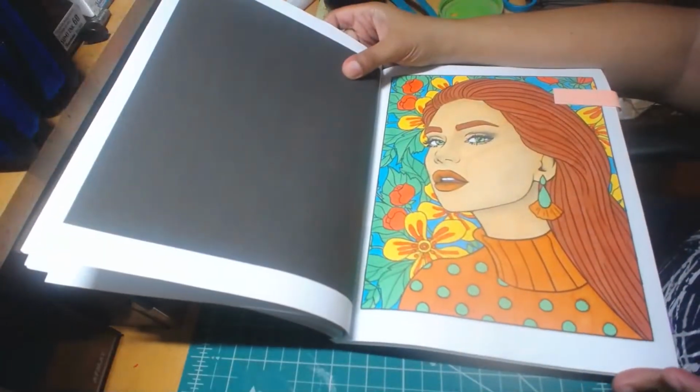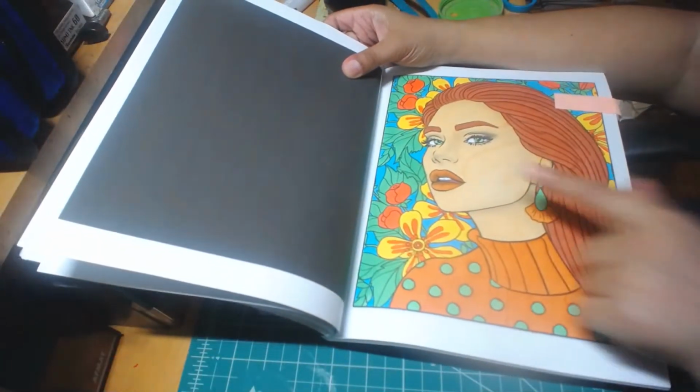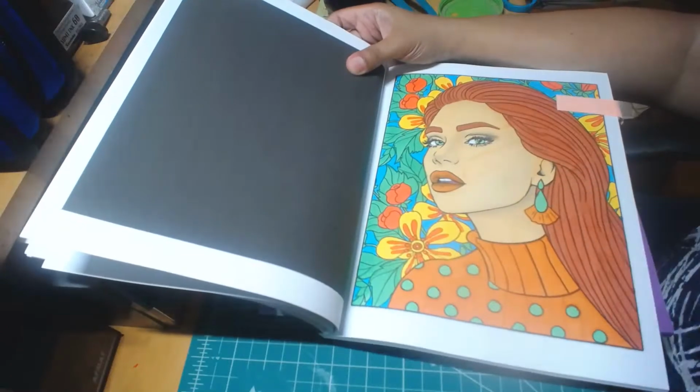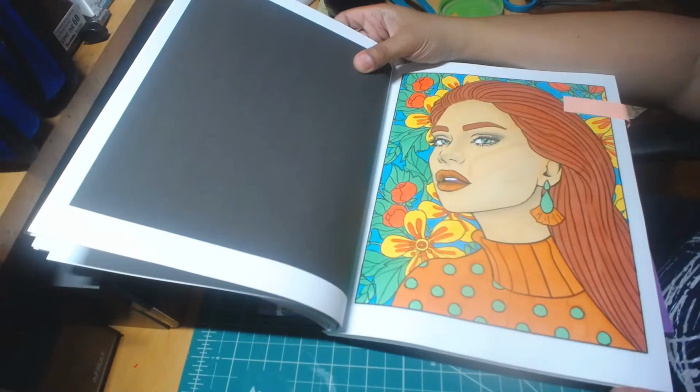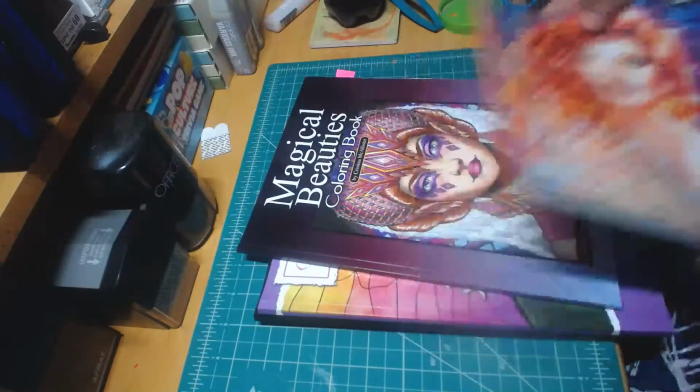And I did this one over the rest of the month. As you can see, that's where I stopped, and then I had to redo it. So that's why you get the streak. When you're using markers, you have to do it in a continuing motion.